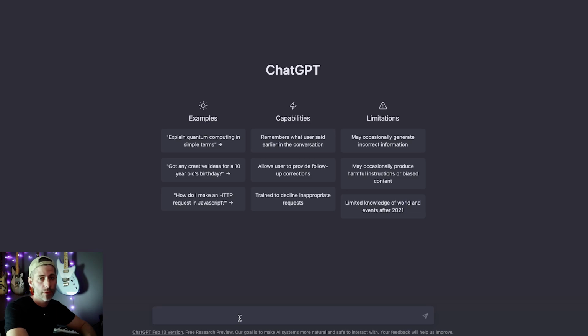Telling you guys, this is wild stuff. Okay, so when you first log into ChatGPT, you'll have this dashboard that will give you a couple of examples and then tell you what some of its capabilities and limitations are, and then the input field at the bottom.